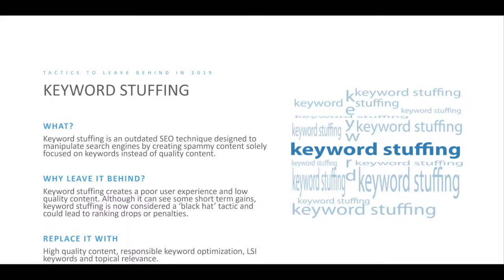First up is keyword stuffing. And this is really a tactic that should have been left behind years ago, but one which we do continue to see used frequently. It's an outdated SEO technique that did work very well in its heyday, and it's designed to manipulate search engines by creating spammy content that's solely focused on keywords instead of on quality content.